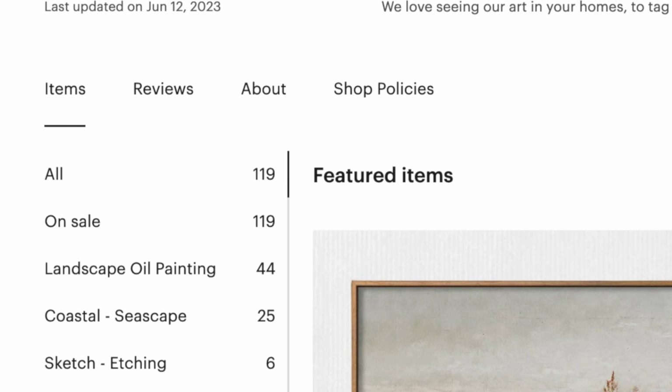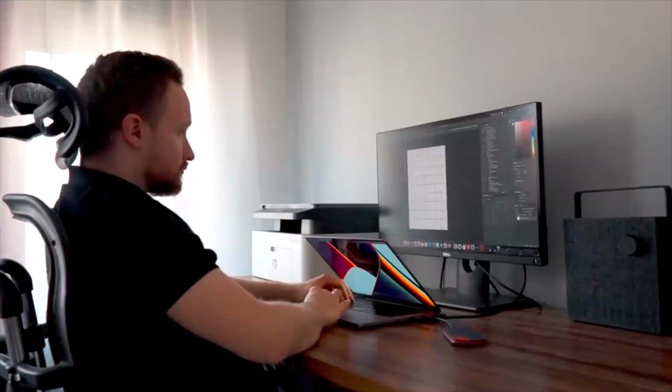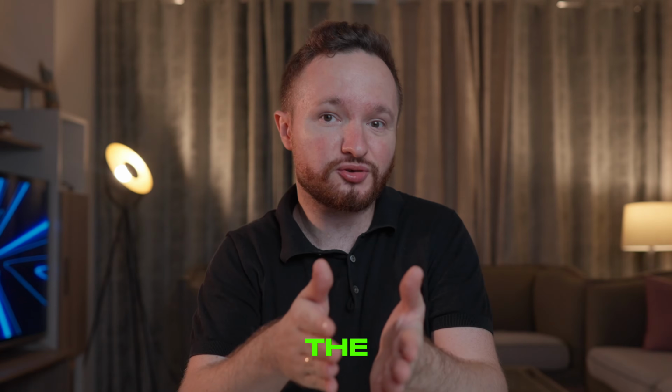Most gurus would tell you to focus on volume of listings because by logic, the more listings you have, the better the chances you will sell something. And sure, that's one way to look at it, if you have unlimited time, which most of us don't. Making the products, creating the mockups, the listing images, the titles, the descriptions takes hours upon hours of work. And here's the crazy part.